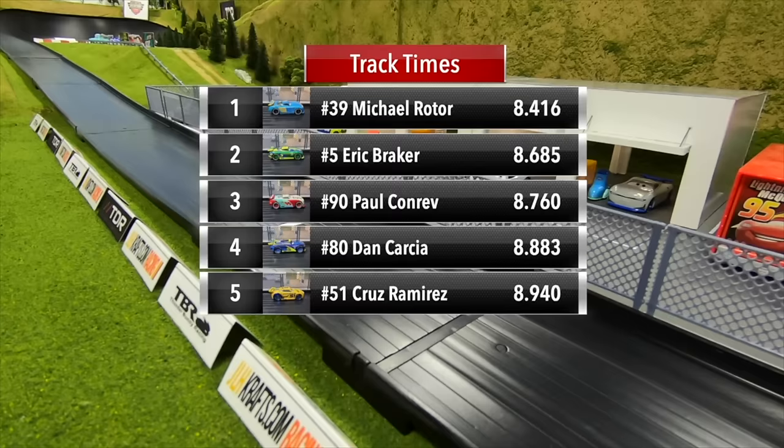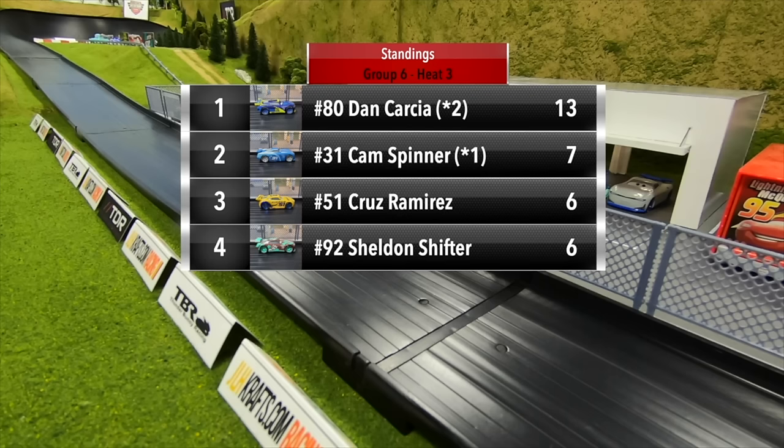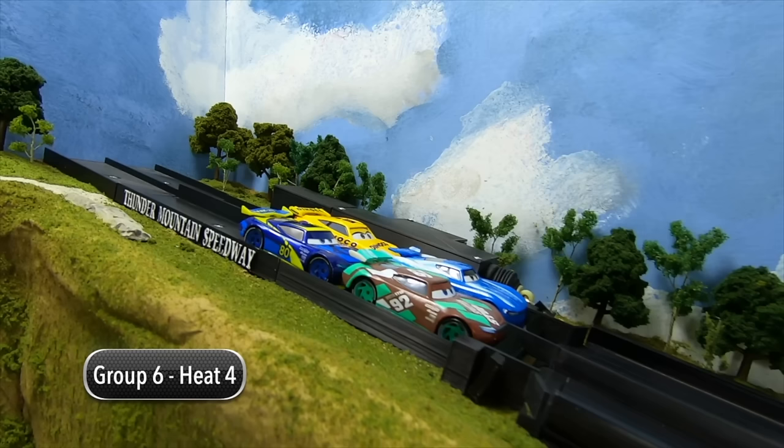And with that win, Dan Garcia will be advancing on to round two. He has a 6-point lead over Cam Spinner. Spinner in second place with 7 points, just 1 point ahead of both Ramirez and Shifter. So one more heat to go here in group six. Shifter, Spinner, row one. Garcia, Ramirez, row two.